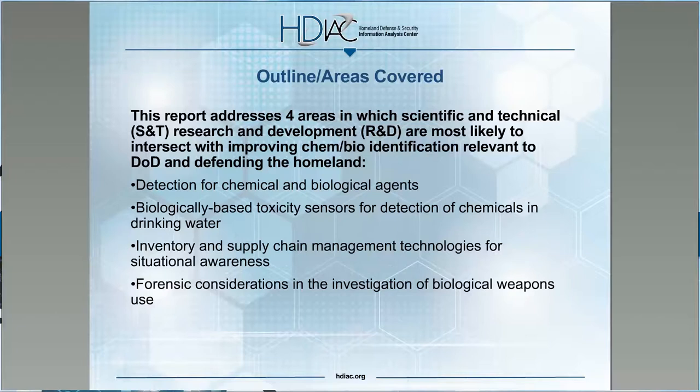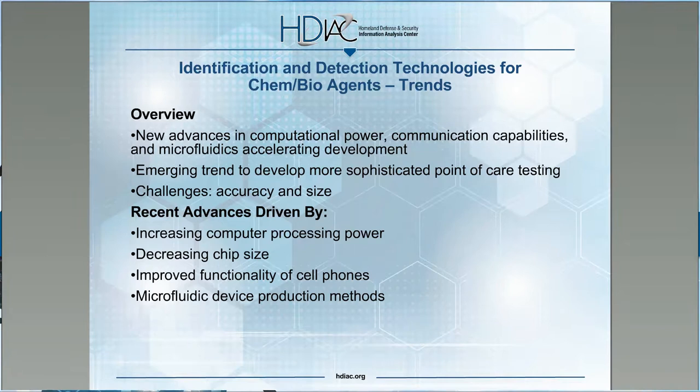So first, let's begin with some kind of foundation and groundwork stuff here. So we're talking about the identification of detection technologies for chem bioagents. And so a lot of the trends that we're seeing are really driving this area of this whole topic. So we're seeing new advances in computational power, which is allowing machines to run faster, to do more analyses in a shorter period of time. And we're seeing an improvement in communications capabilities, and also microfluidics is accelerating a lot of this development. We'll talk a little bit more about that in a second.